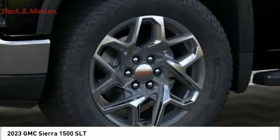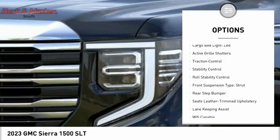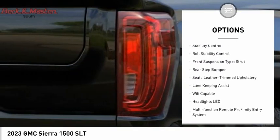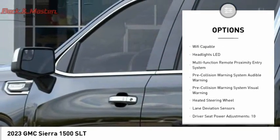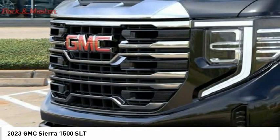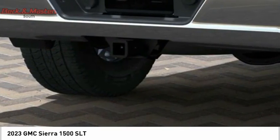Here are some of this vehicle's great options: power windows with safety reverse, tailgate step, remote engine start, cargo bed light, LED, active grille shutters, traction control, stability control, roll stability control, front suspension type, strut, rear step bumper.